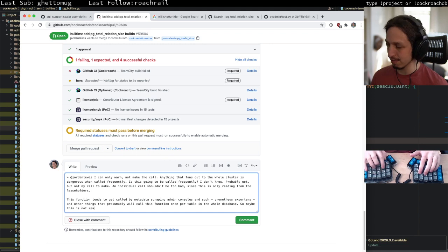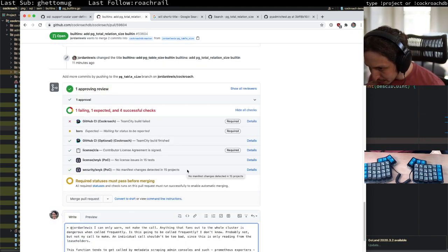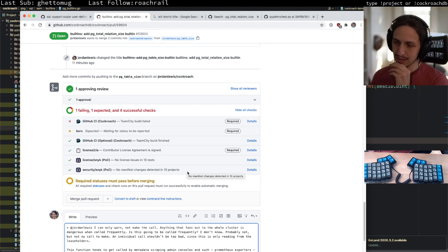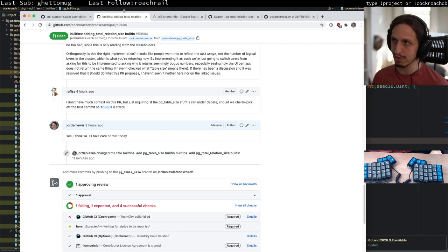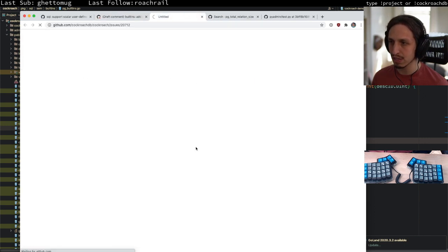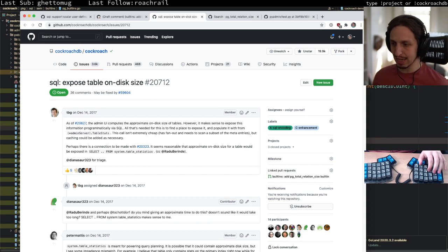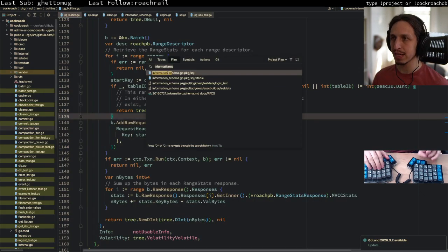So maybe this is not really the best idea to implement it this way. The other thing, Andrew, what if we just cache the table size during table stats? Maybe you're talking about SQL table statistics. That's an interesting idea. That was something that came up on the original issue that we made back in the day for this. I think that SQL table statistics actually doesn't count that stuff, I don't think, which is something that we've talked about before on the stream.